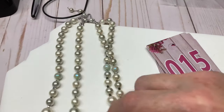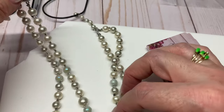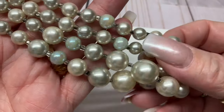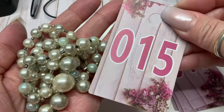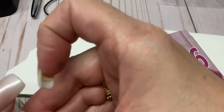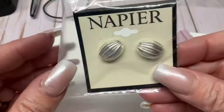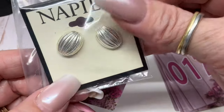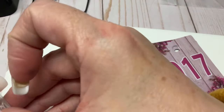Japan. 2 strand. Very cute. Some wear on this hook a little bit. Not terrible. Maybe some light wear. I had asked 15. I will go $8. Napier, new on the card, silver tone, post earrings. They went for 14 originally. They're going to be $3 today. Free dog glitter. Oh, it's inside. You guys are so lucky. $3. You're so lucky.